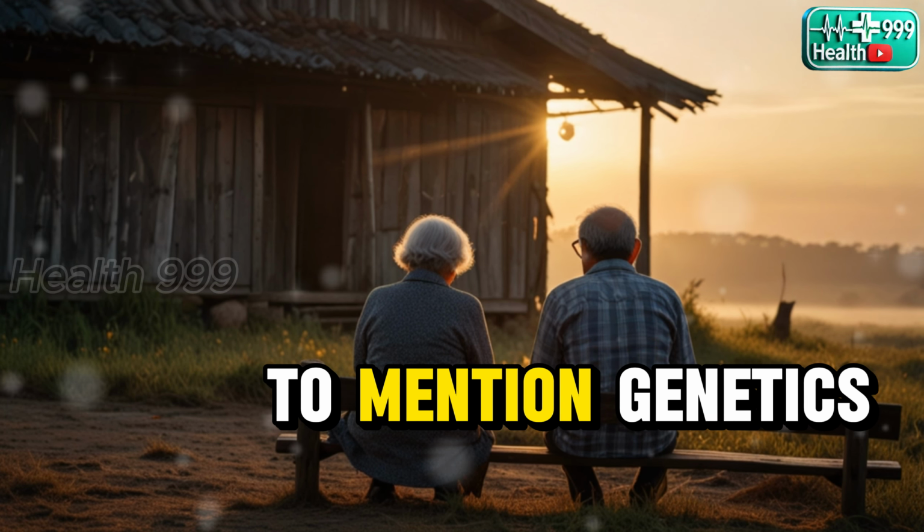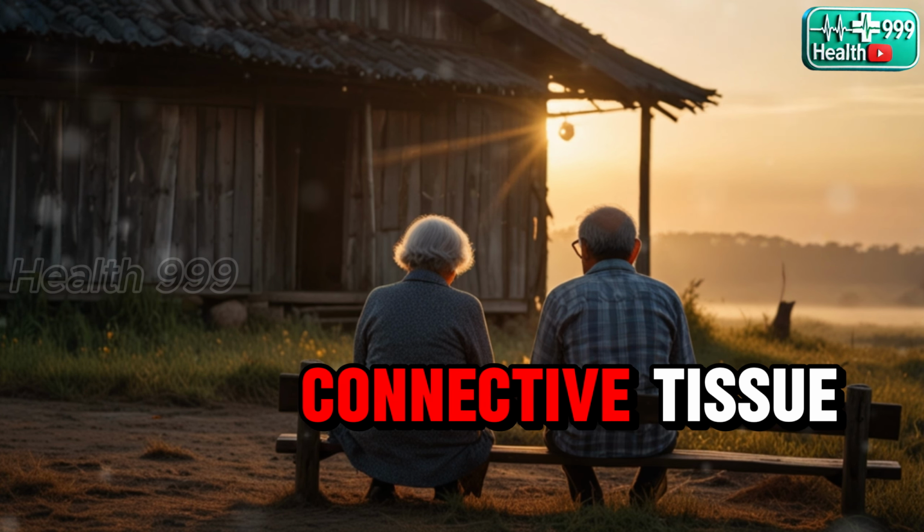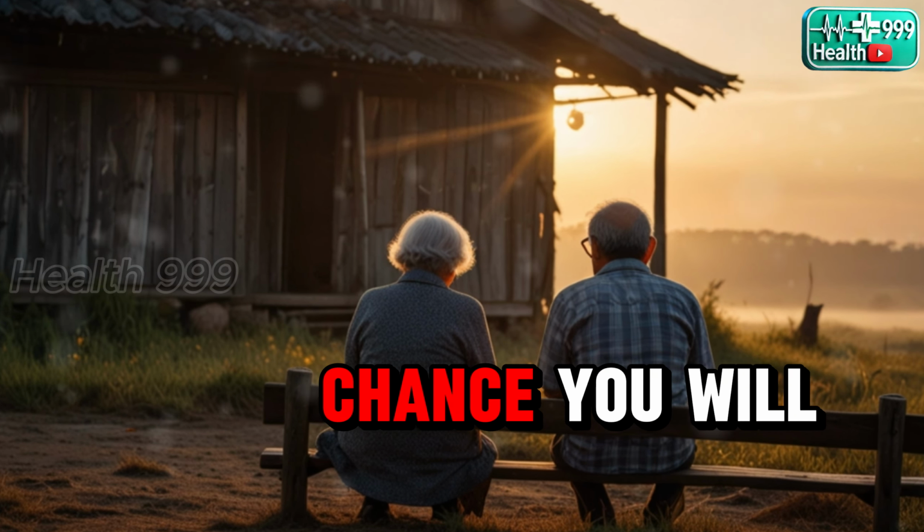Finally, we have to mention genetics. Some people are simply born with weaker discs or less durable connective tissue. If your parents or siblings have had back problems, there's a higher chance you will too.